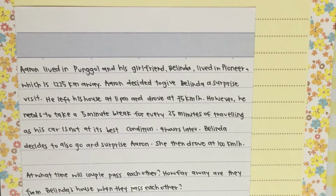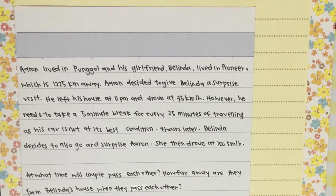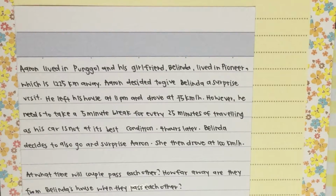She then drove at 100 kilometers per hour. At what time would the couple pass each other? How far are they from Belinda's house when they pass each other?